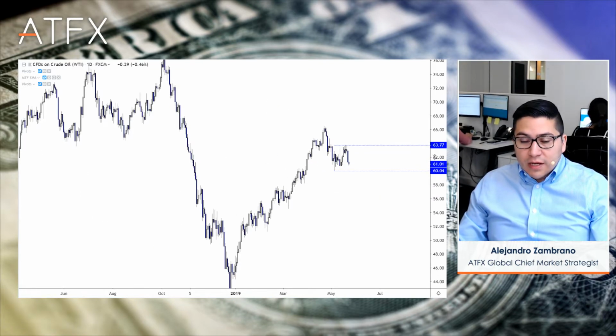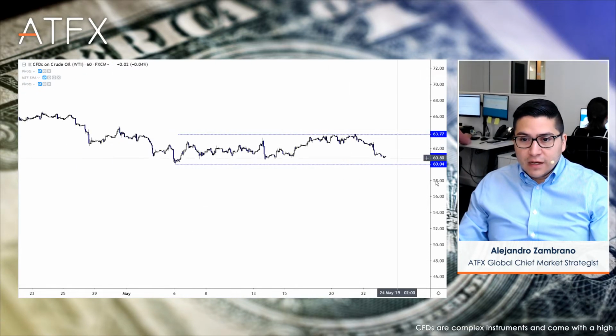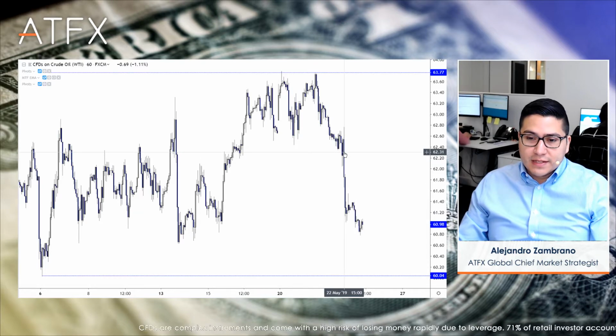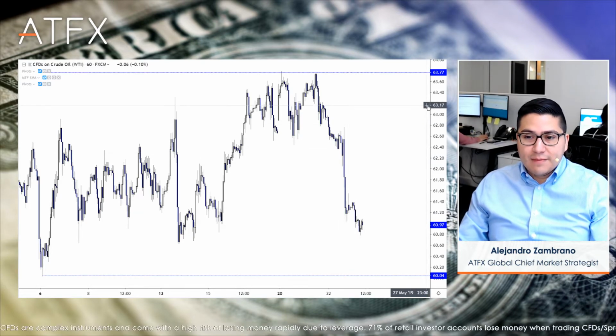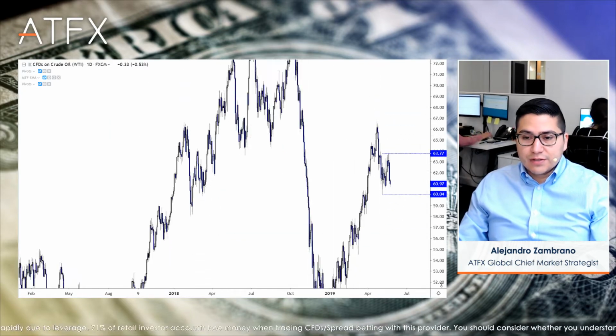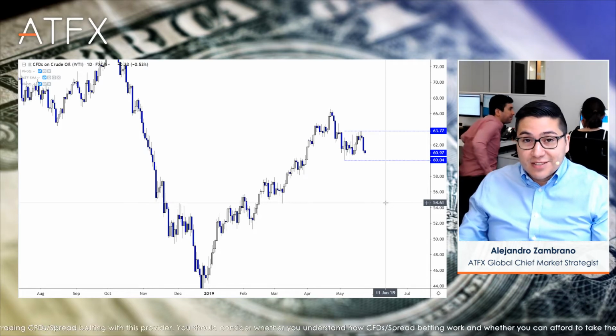Here are the crude oil prices. I didn't really have 100% time to follow up on exactly everything here, but I think it was the API report, so crude oil inventories, which triggered that move to the downside. I would guess there's too much supply.